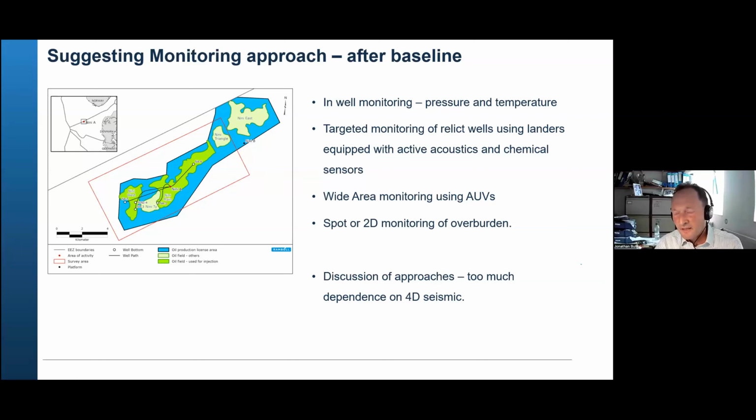I personally am not greatly in favour of this due to costs and their environmental impacts. And I think we need to be smart about the way we do long-term monitoring, not only to keep the costs down, but also to be friendly to the environment. So many regulators and companies and academics are thinking around what is the best MMV plan to propose over the lifespan of these fields. And I'll stop there.